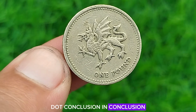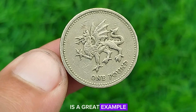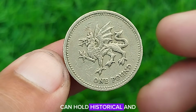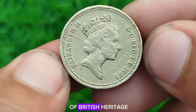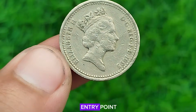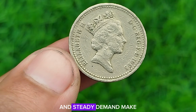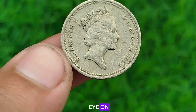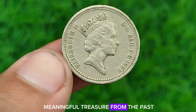In conclusion, the United Kingdom £1 coin from 1995 in fine condition is a great example of how even common coins can hold historical and collectible value. While it may not make you rich, it represents a piece of British heritage and offers an accessible entry point for new collectors. Its design, cultural significance, and steady demand make it worth keeping an eye on. If you happen to have one in your collection, it's a small but meaningful treasure from the past.